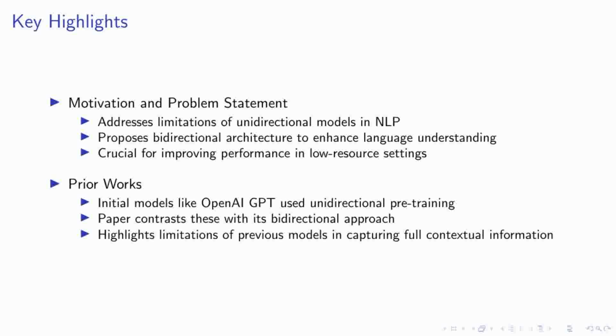Turning to prior works, it's important to note that initial models, such as OpenAI GPT, primarily utilized unidirectional pre-training. This method restricts the flow of information to one direction, either forward or backward, which inherently limits the model's ability to fully understand the context of the language. Our paper contrasts these traditional approaches by implementing a bidirectional strategy, allowing for a richer, more nuanced understanding of language, which is crucial for tasks requiring a deep comprehension of context.